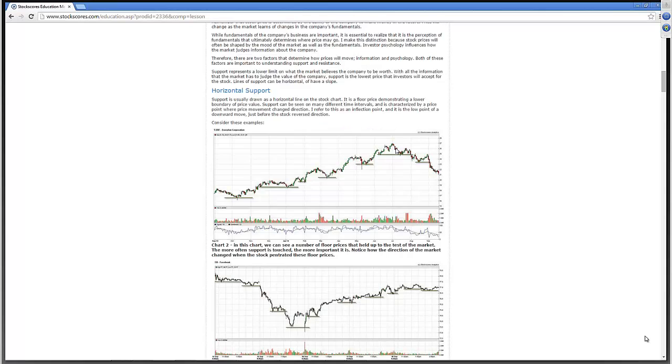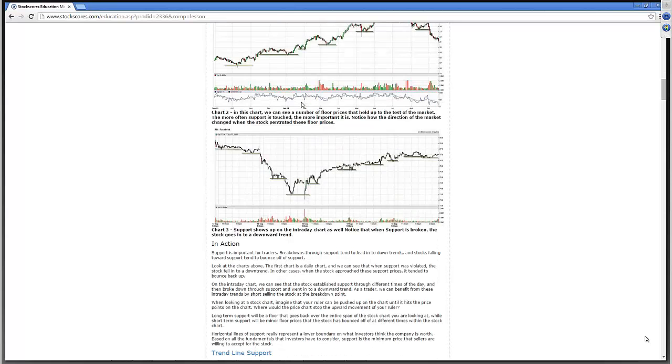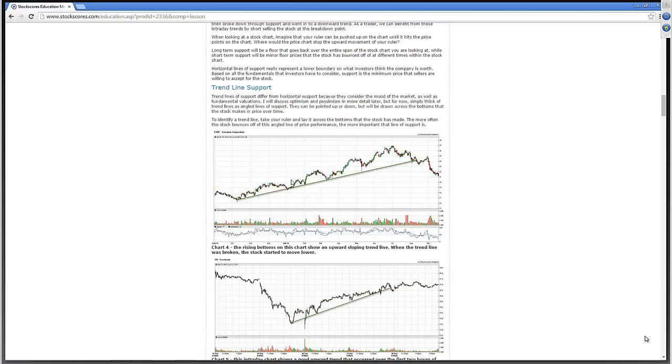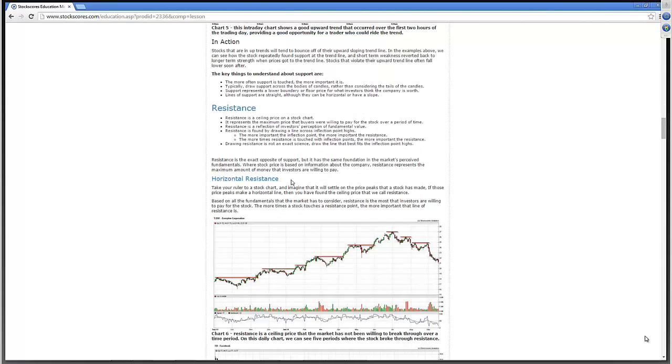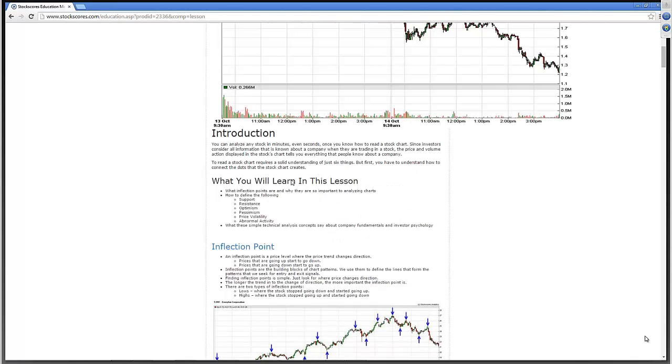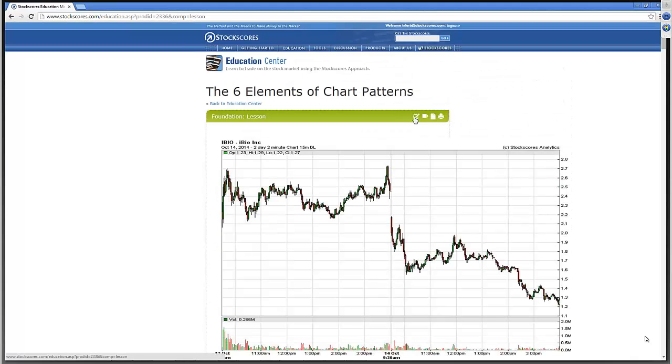You can read it online. It talks about horizontal support, trend line of support, resistance. It's a fairly in-depth module. I won't go into all the details about it because you don't need to see that. This thing here is just a little bug. I was scrambling at the last minute and I accidentally pasted the wrong chart in.